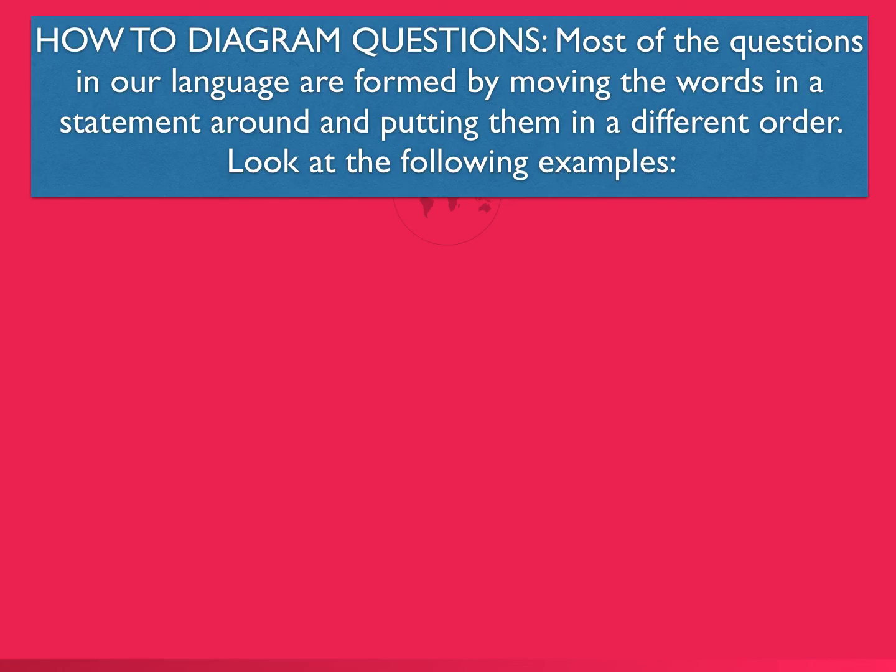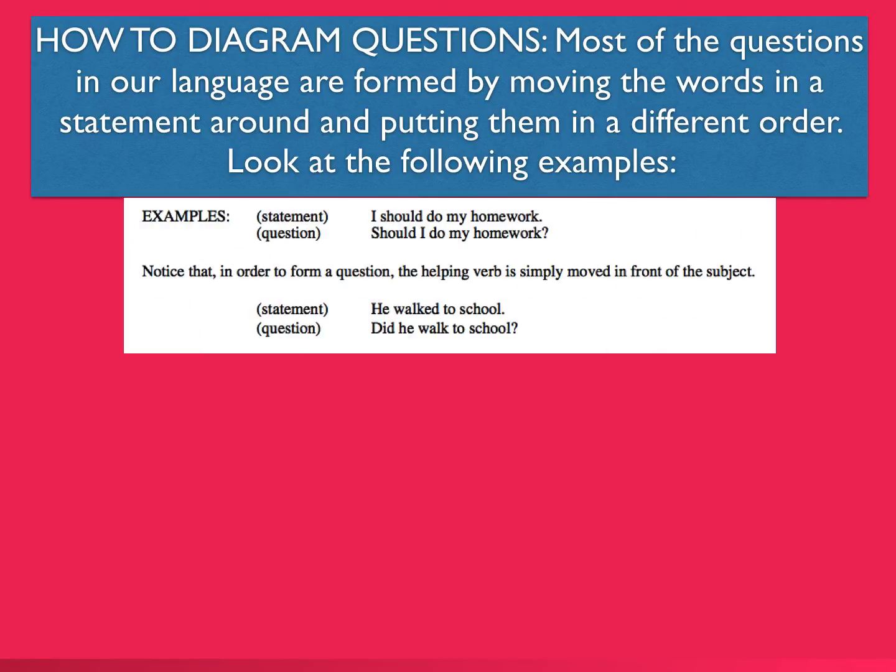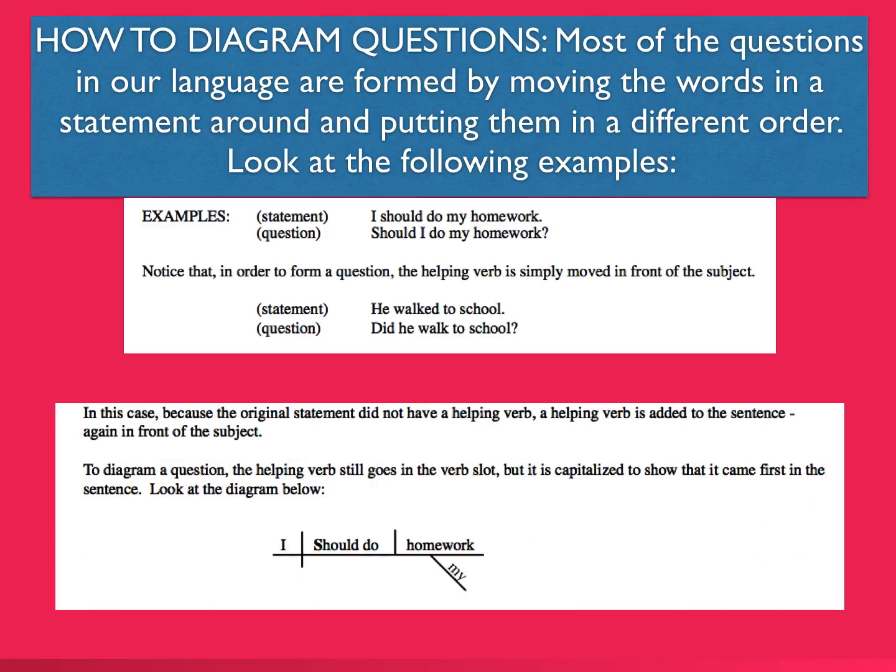How to diagram a question? Well, most of the questions in our language are formed by moving the words in a statement around and putting them in a different order. It's like inversion. Look at the following examples. I should do my homework versus should I do my homework? Notice that in order to form a question, the helping verb is simply moved in front of the subject. He walked to school. Did he walk to school? I hope so. In this case, because the original statement did not have a helping verb, one is added to the sentence, again in front of the subject.